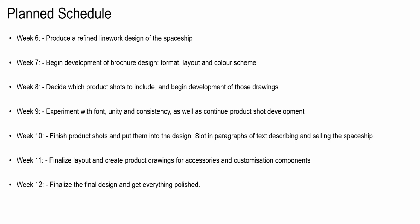And so the planned schedule is as seen here, and over the next 6 to 8 weeks, I believe this is achievable, and I feel like I can get it done. So I'd love to hear what everyone thinks, and thanks for listening.